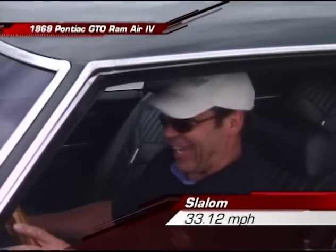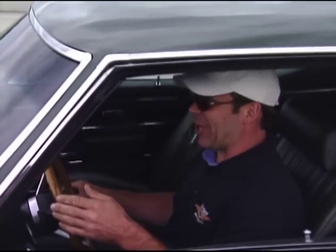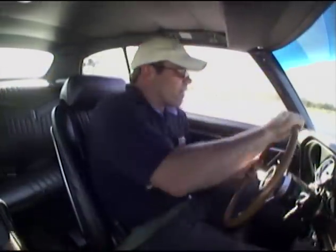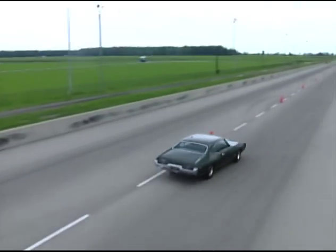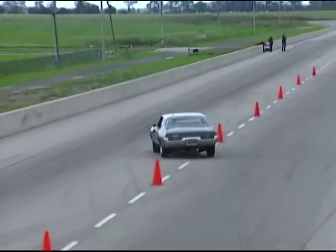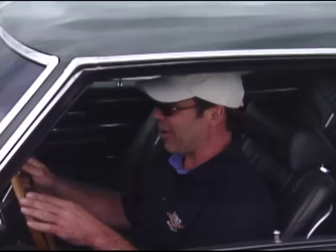This car is a handful to drive. It's tight and everything, but I can't believe the steering box has got to be like a 20-to-1 ratio. I'm just sawing at it one way and the other way. So the last time I tried actually just coming as close to the pylons and trying not to get too radical, I don't think this is going to be a real fast car through the slalom, but we'll see.